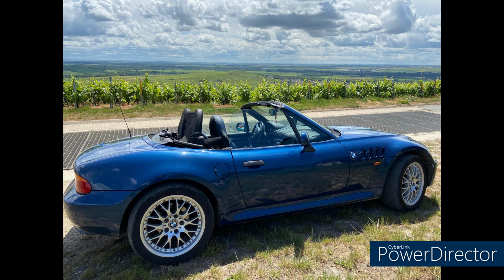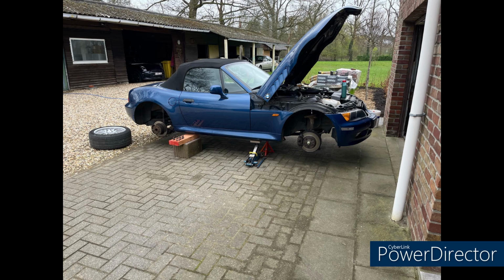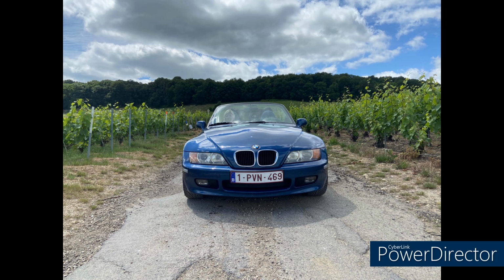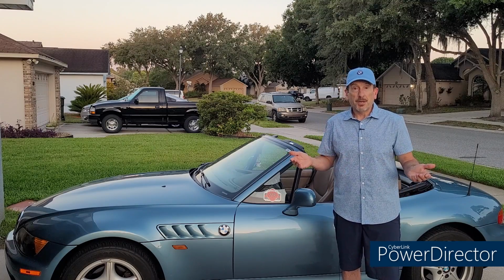Next up, we have Bart from Belgium with his 2002 1.9-liter 5-speed Roadster with 120,000 kilometers that he bought in 2016. Now, he's done extensive gasket work in the engine, he's put on new sills and done rust treatment, and he has changed out all the fluids. Bart says he always tries to use OEM parts. Very nice. Thank you so much, gentlemen, for sharing your beautiful cars.